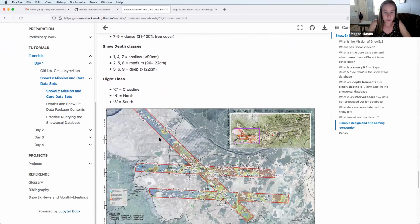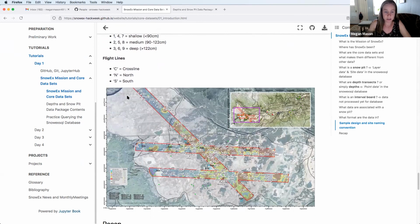The other component is the shape that we have. These boxes are the flight lines. We had the cross line come through here. We had the north line and then the south line. Those are all indicated by the corresponding letters C, N, and S inside that. The rest of the pit ID is just numerical, moving from left to right, low to high.